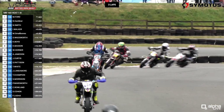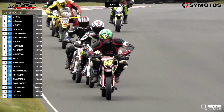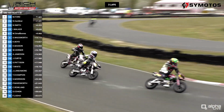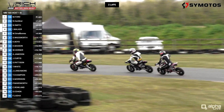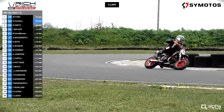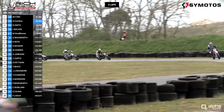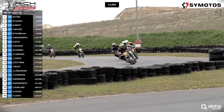So Simon Patterson, easily identified with the yellow and red leathers, all closing up now on the 68 of William Horner, who lost a couple of positions at the start and is now coming under some real pressure on the edge of the top 10. 2 laps to go as Nathan Gardner this time sets the fastest lap, and the gap's gone down to just over 1 second at the front of the field.